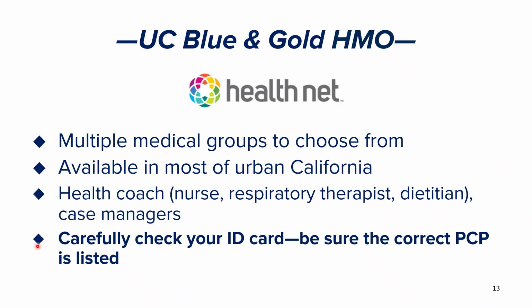Now, with Health Net, because they offer multiple medical groups, Health Net needs to know who you want them to prepay. When you first enroll, you may not be able to choose. If you can, great. If you can't, they'll randomly assign a doctor for you. But what you would want to be sure to do is check your ID card. Make sure the correct primary care physician is listed and the primary medical group that you expect is listed. If it isn't, be sure to call Health Net right away to get that resolved.